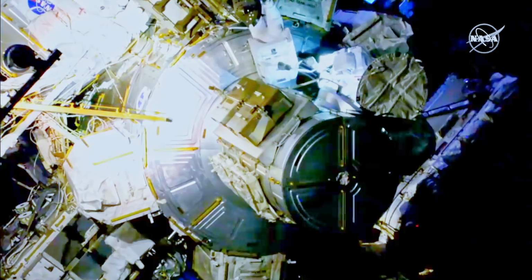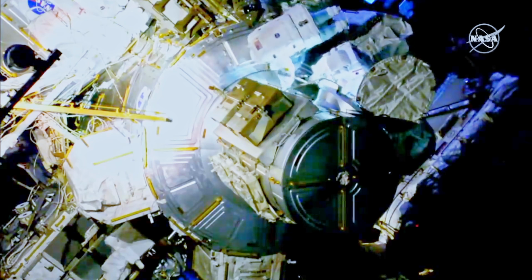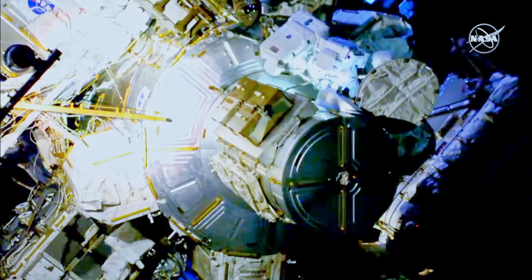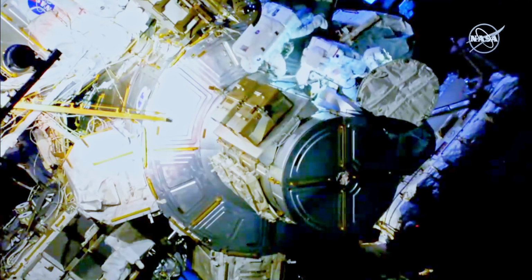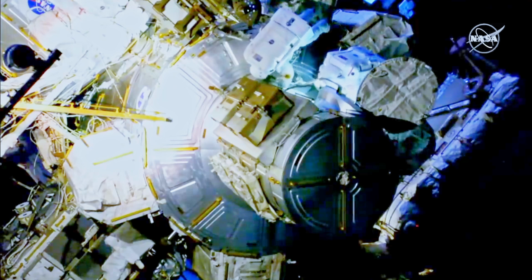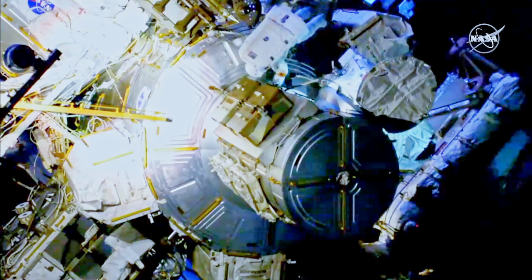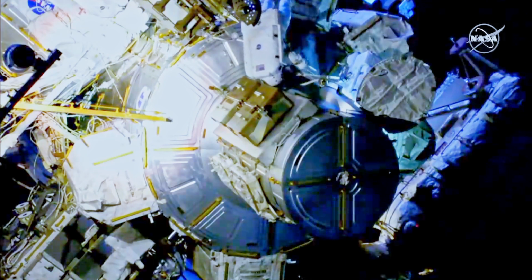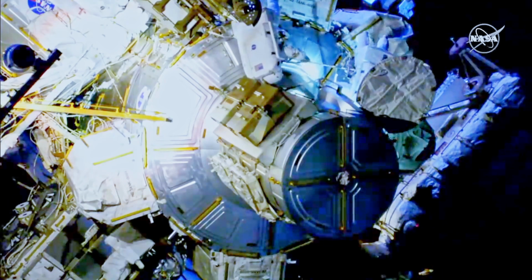Copy. Can you see it just off your left now? I'm holding it so it doesn't get caught in your... Okay, I do. Yep. Okay, you got eyes on it? Yep, I got eyes. Okay. If you'd like, I can ingress, and then if you want to hand me that, or if you want to go ahead and stow it, then I'll just stand by.